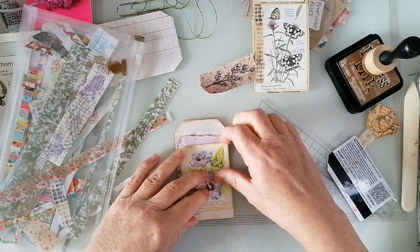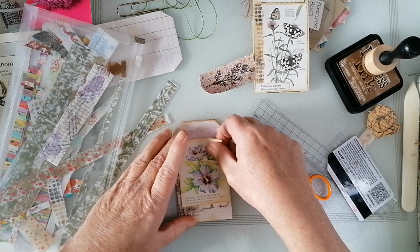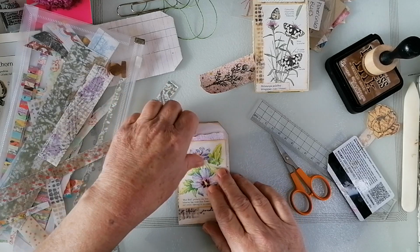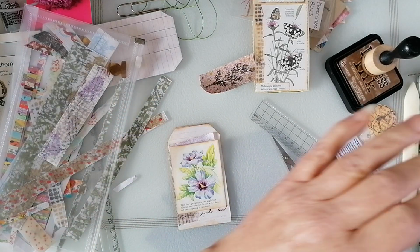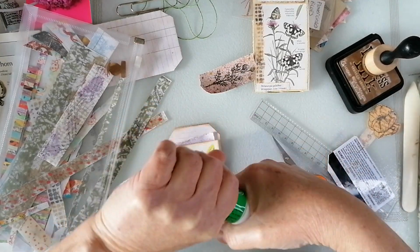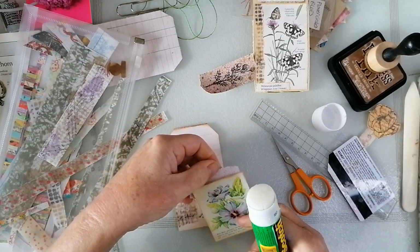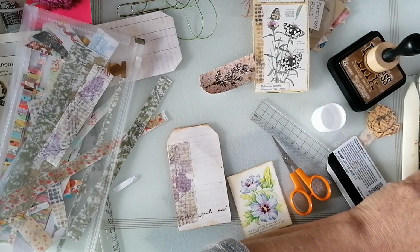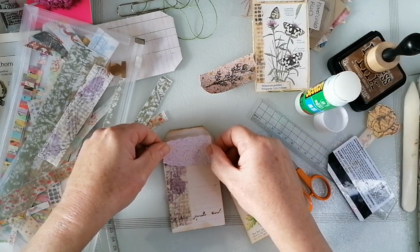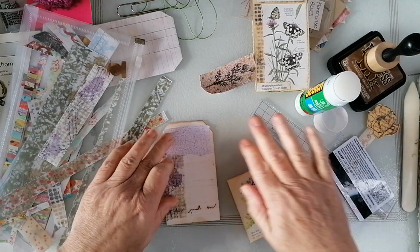I think I want that to go up a little bit. Yeah, I think so. Right, as usual, I've got zero room to move here. Oh. Come on, thank you. Just gluing off to the side. Nope. Put that up a bit actually, I'm going to chop that off.